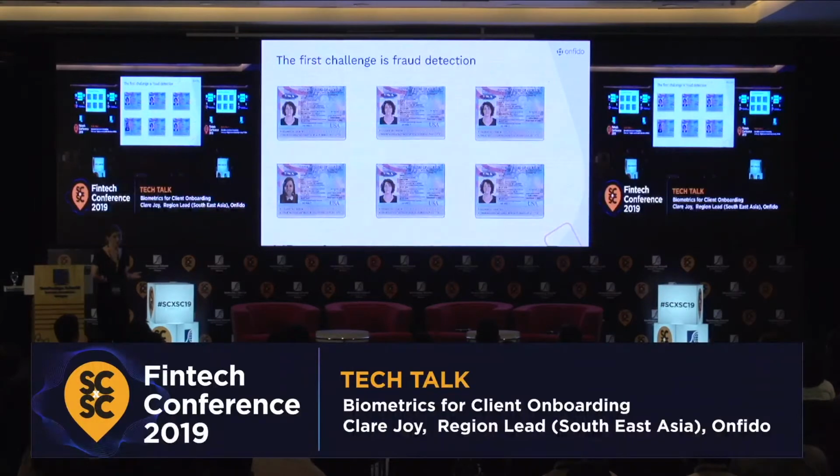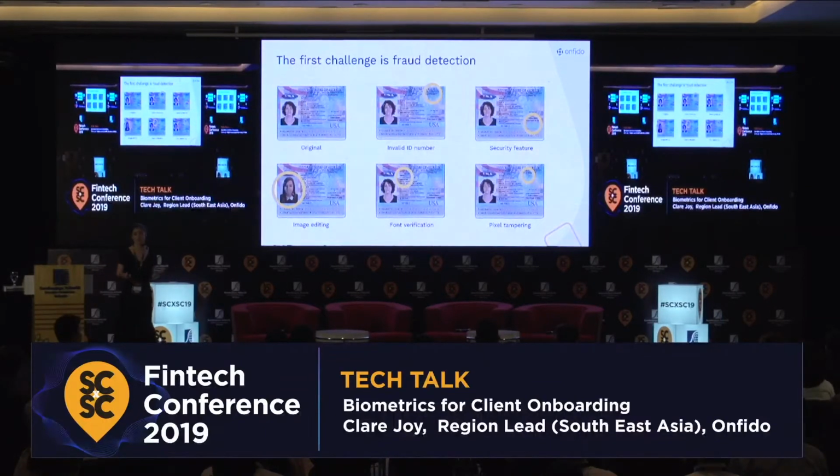Quite challenging. With the human eye, we can see that in the top row, there are ID numbers. It's pretty easy if you know the logic for these, or you do a checksum validation to identify if this is a legitimate ID number or not. Similarly, you can also look at a security feature. It's pretty easy to see this is missing from the other one on the top row.